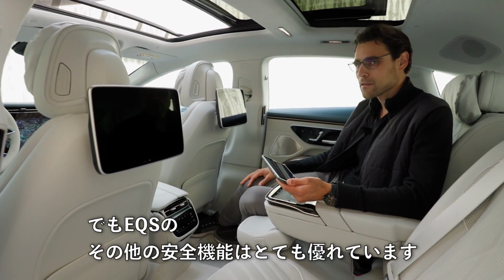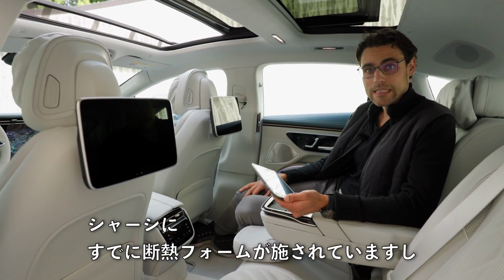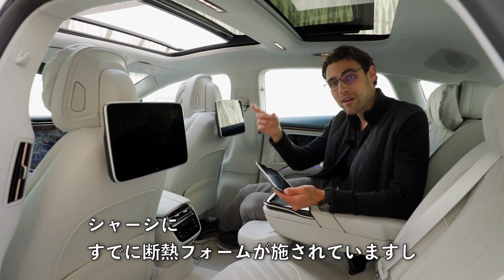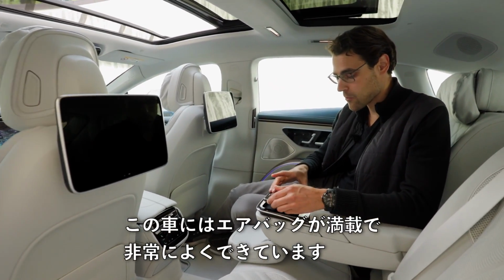But other safety features are really good in the EQS. And also noise insulation wise, they apply insulation foam in the raw chassis, and also this car is full of airbags, so that's really well done.